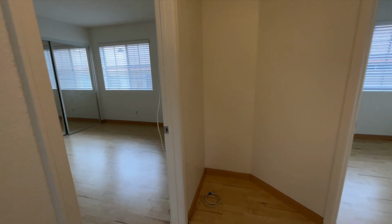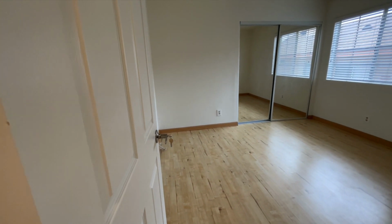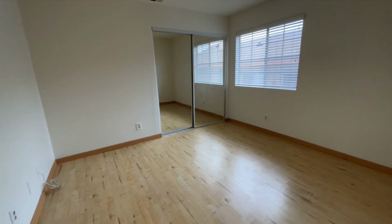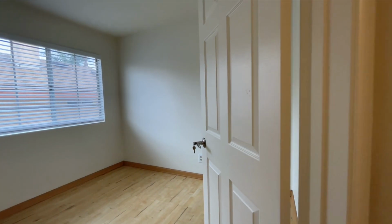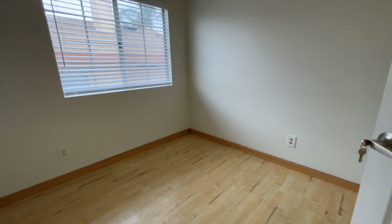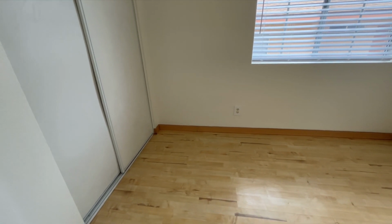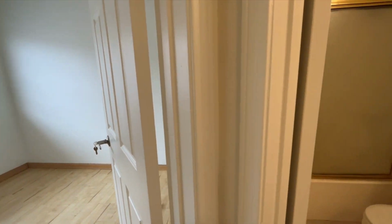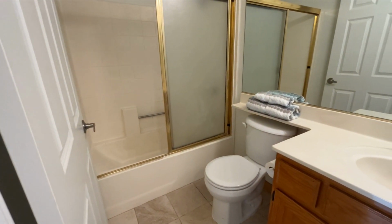Two additional bedrooms upstairs, one with mirror closet doors. Hallway bathroom with enclosed tub.